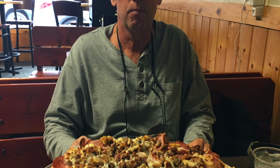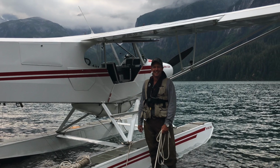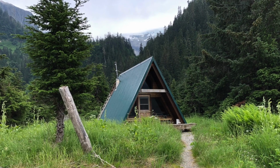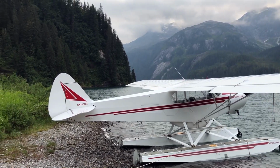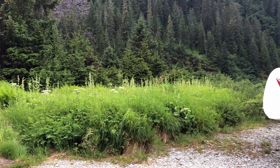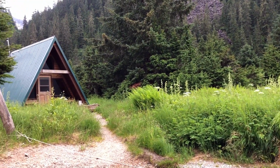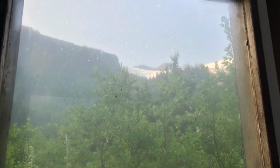Pretty tough to top that, but we went to Petersburg and had pizza at Papa Bear's Pizza, the best pizza ever. And then on over to the Swan Lake cabin, one of the most scenic cabins in the southeast of Alaska. Swan Lake. What have I done to deserve love like this? Right at the cabin. Not many places where you can see a glacier from your outhouse window.